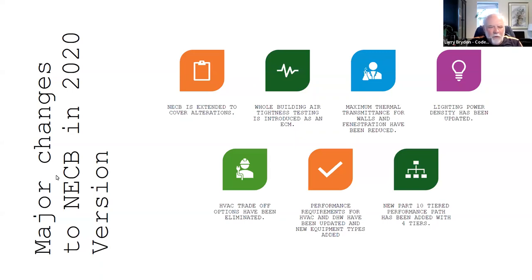And the performance requirements for both HVAC and water heating equipment have all been updated more to align with U.S. standards across North America. So the most significant change, however, is again the addition of a new Part 10, which includes an alternative compliance path for incorporating four tiers of performance beyond reference energy targets. Within NBC, or the Part 9 residential sector, there's five tiers. So again, as in NBC 9.36, the performance path allows the most flexibility, including air tightness testing as an ECM that is not in the previous prescriptive path. So the higher tiers will require performance path modeling.